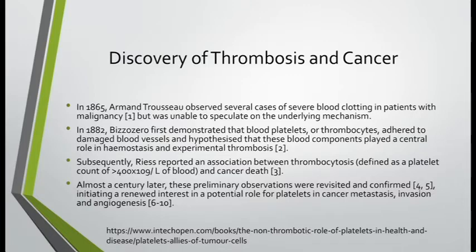It was in 1865 when Armand Trousseau observed several cases of excessive clotting around the cancer that blocks blood flow in cancer patients, but he was not able to guess the underlying reason. In 1882, Bizzozero first demonstrated that blood platelets adhered to damaged blood vessels and guessed that platelets played a central role in blood flow balance and experimental clot formation. So platelets were found to trigger this cover around cancer cells.